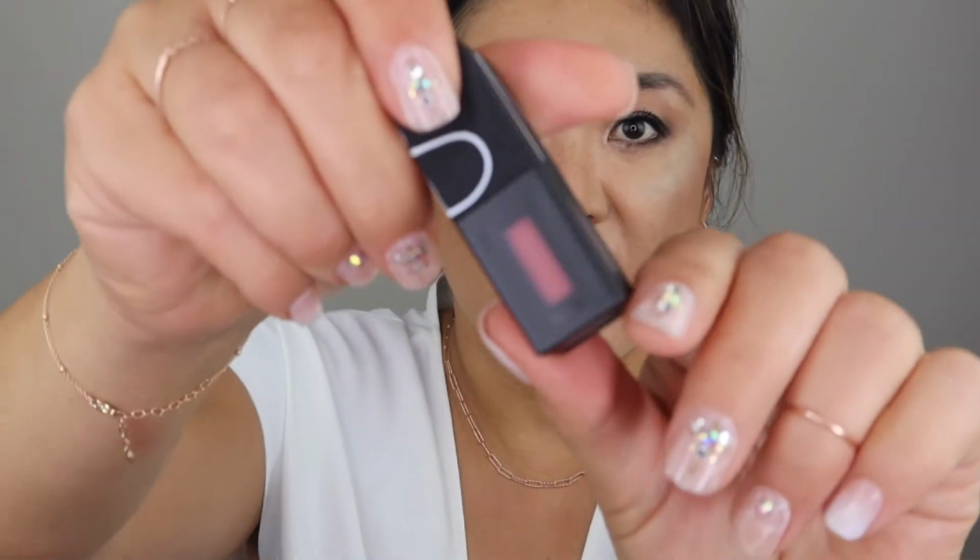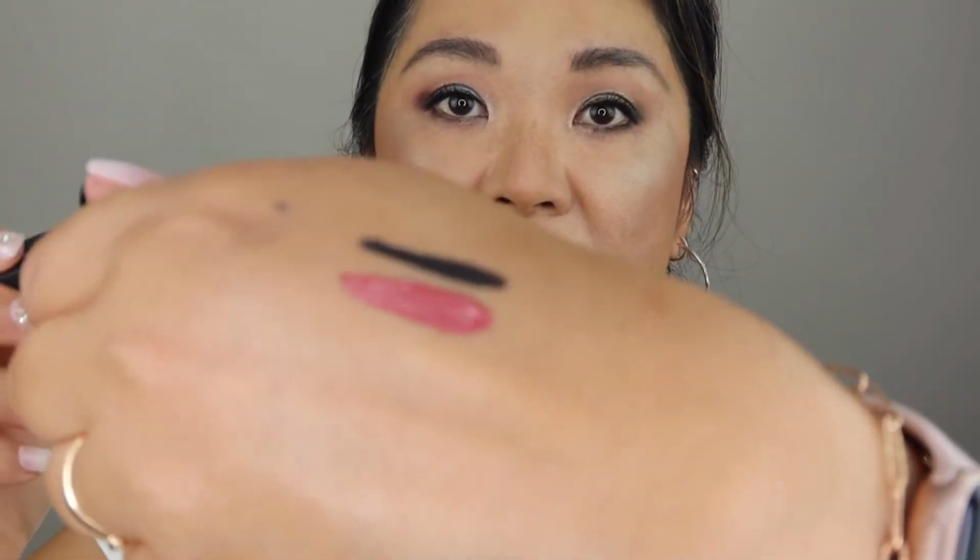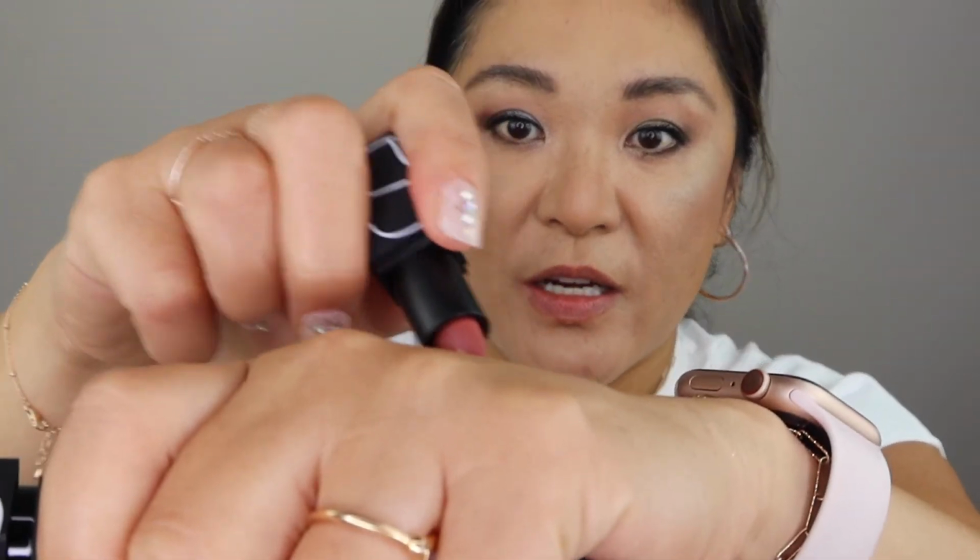And then they also sent over the Power Matte Lip Pigment in American Woman. American Woman. Okay, and it comes in this kind of a case. So let's go ahead and swatch this right here. Oh, it's a liquid lip. Oh, I forgot to swatch the other one. Tolide. So let's swatch this one under here. This is the Tolide, and that's American Woman. So let's try on American Woman. Ooh, this feels like I have nothing on. So thin. This is pretty too.